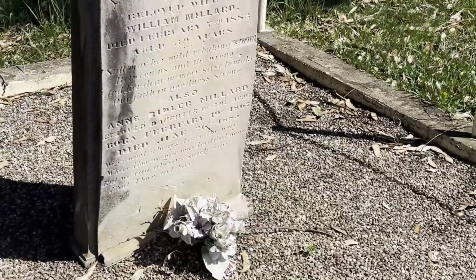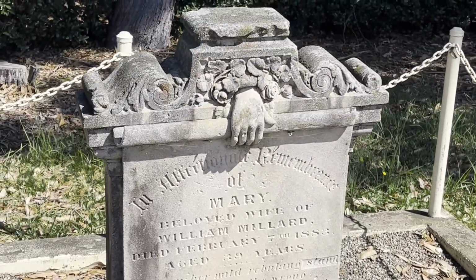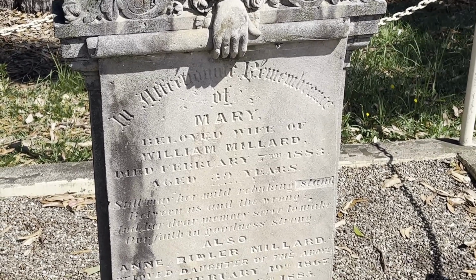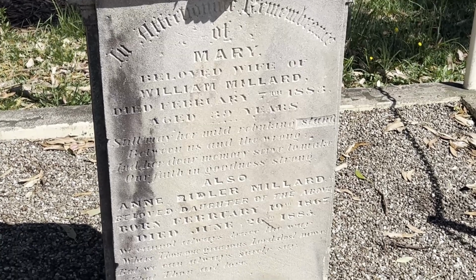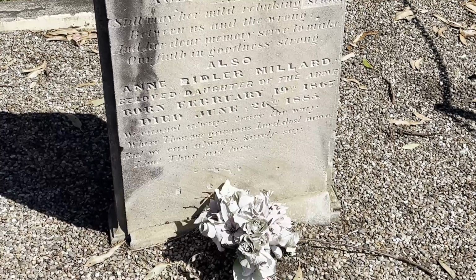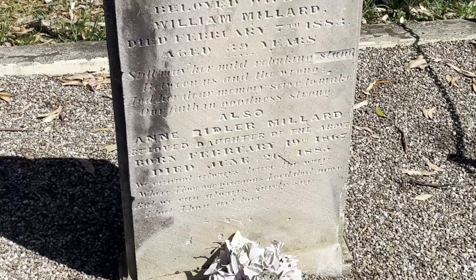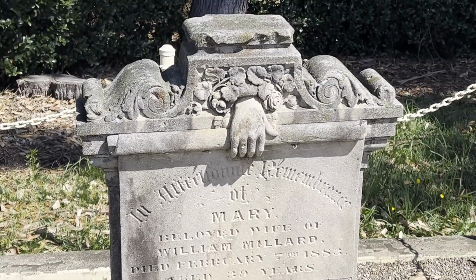The headstone that we have here, which is probably the fanciest of all of them, very Victorian, is the grave of Mary Walter, and her married name was Millard. She was also born in Devon, England in 1844, and she died at the age of 39 on February 7th, 1883. She's also buried here with her daughter Anne Ridler Millard, who was born in 1867 and died in 1885. So she would have been 18 years old.